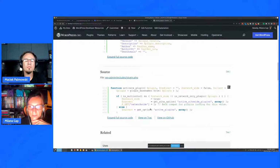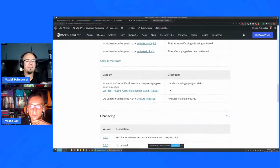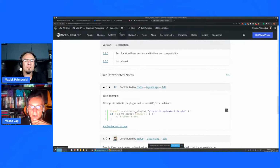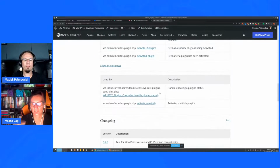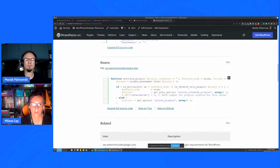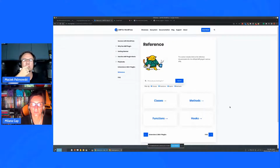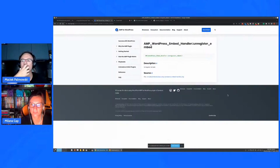But source, now we are back to code. Related info is also parsed from code, used by, description, changelog, that is also from code. And now we have user contributed notes, which are comments. So you see this template is very specific, and it is built for WordPress.org. It gets different parts from code and different parts from WordPress.org. But there is also this one, the reference for the AMP plugin. Again, classes, methods, hooks, functions, and you will find the same thing. This is just different styling, but it is the same thing.